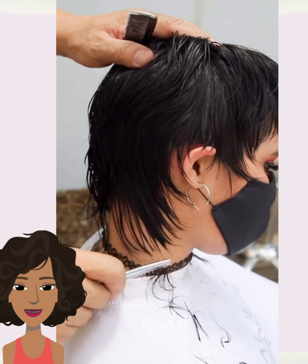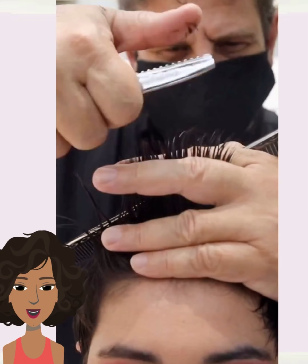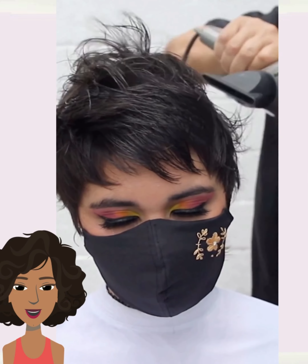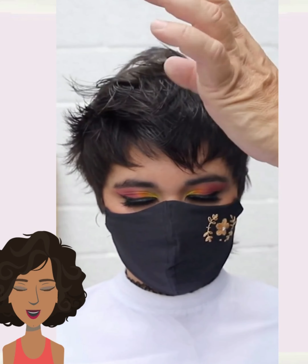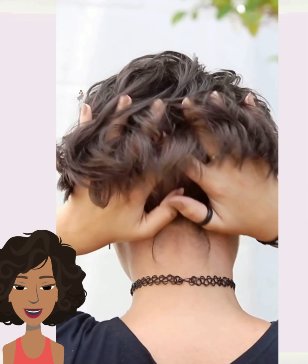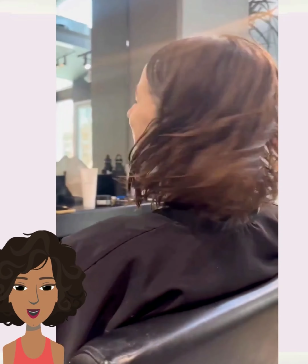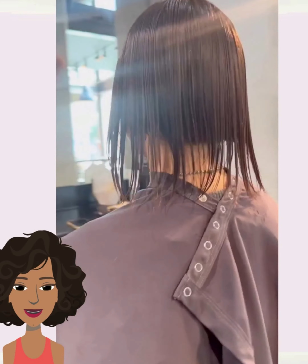So it looks like the stylist might be doing a mullet haircut for this next one. Oh, yes. I love it. I am in love with the mullet hair trend. I just think that it is such a fun style to try out this season.